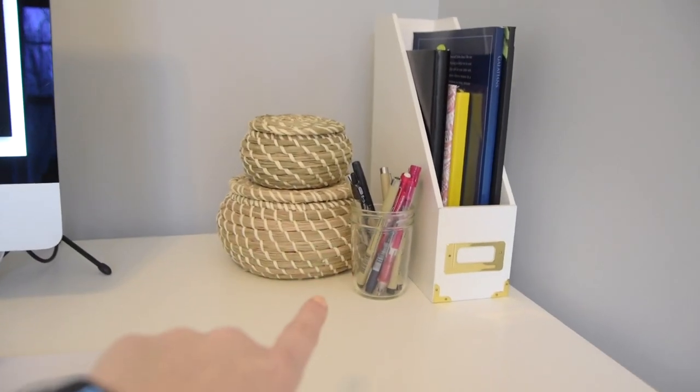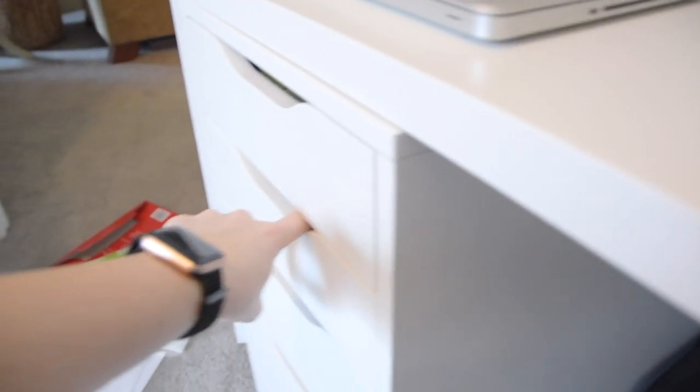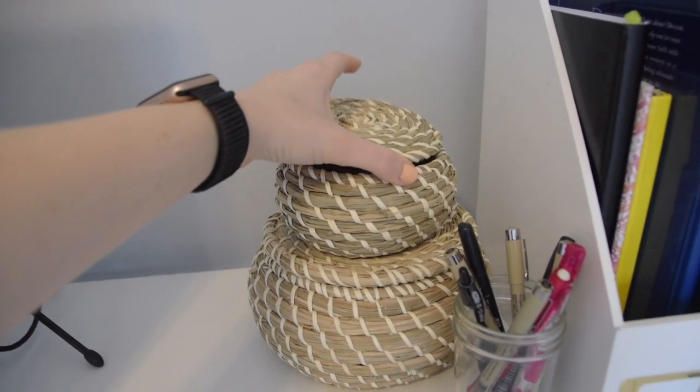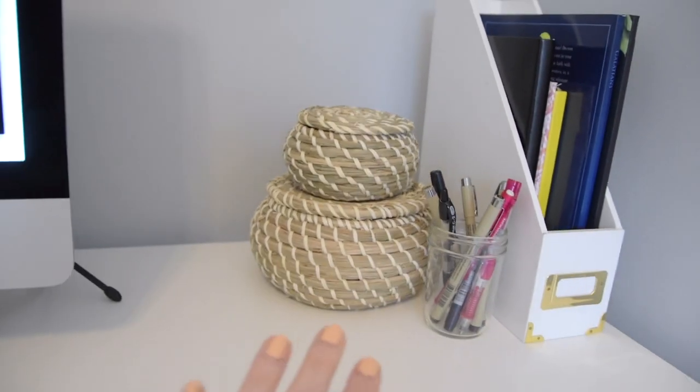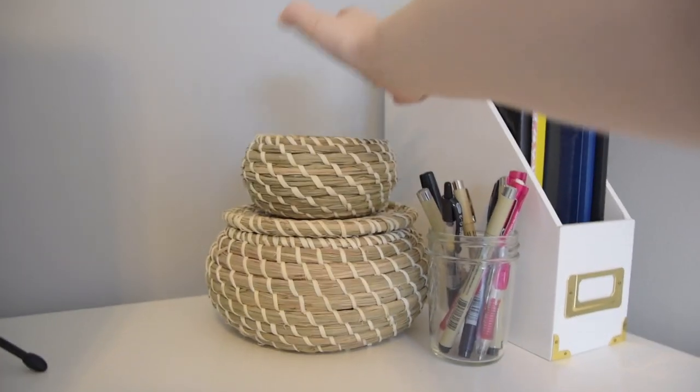And then I have this little mason jar thing with some pens and pencils. I edited down all of the markers and moved them into this drawer with the rest of the markers. And then I have these little baskets that are from Ikea. They come in a set of three, so I just stacked these two on top of each other and there's nothing in them right now. But if I ever need to expand storage out into here, I can always just fill these guys up.